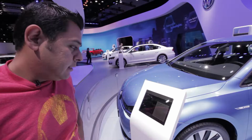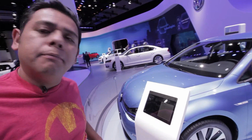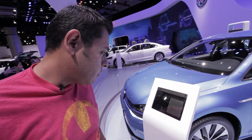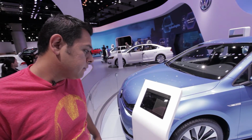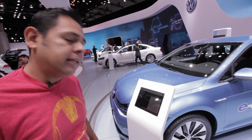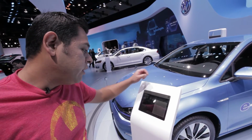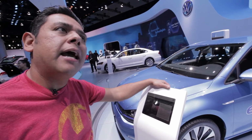We found it. Here it is. It's the e-Golf. Standard features: 199 foot-pounds of torque. Wow, that's pretty good. Almost 200 foot-pounds of torque. 115 horsepower. 1,200 RPM max engine speed. That's more than you need. 24.2 kilowatt hour battery pack.